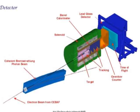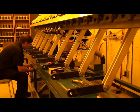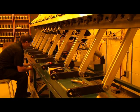We have been given the responsibility to build the most expensive, the largest, and the most critical component of the experiment. That's the barrel calorimeter. And that actually shows the impact of the University of Regina group in GlueX.